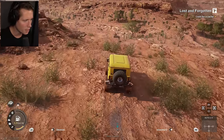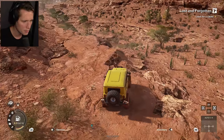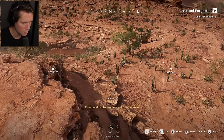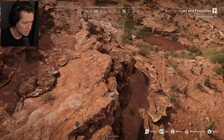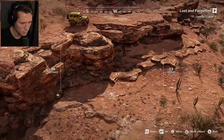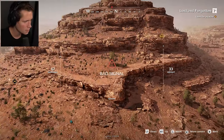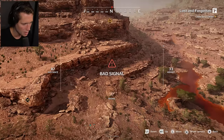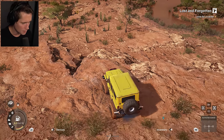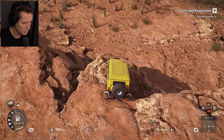Okay, I think we're gonna have to think. E-brake, shut this thing off, throw the drone up. We're obviously gonna have to get down this. I think we're gonna have to use our trick. The question is, how do we wanna get to here? I think we're just gonna have to go around the right side. Okay, well, wish us luck. We'll see if we can nail this again. It worked the first time.